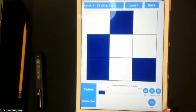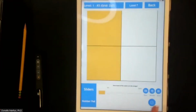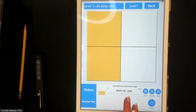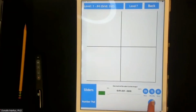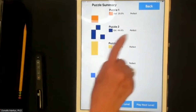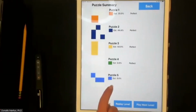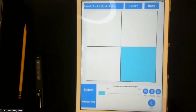And I go to next, and I'm going to say there are 9 pieces, and it's 4/9. Next, I'm going to say this is half. Next, then I'm going to say there's nothing there. Okay. Oops. Okay, I didn't do that one. So here it tells me it's perfect, it's perfect, it's perfect, it's perfect. And here I didn't have an answer. So I can play the next level, or I can go back and play the different levels.